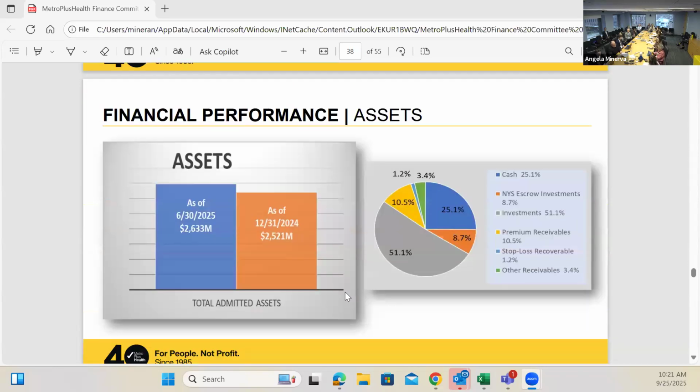So on our assets, our organization asset base represents about $2.6 billion. That's a 4.5% increase over the prior year. In Q2, I'll note our net worth has reached $1.1 billion. That's an increase of $100 million compared to 2024, with about $600 million earmarked for reserves.